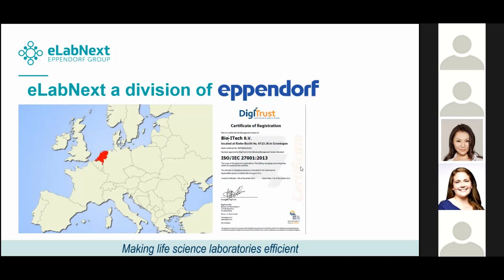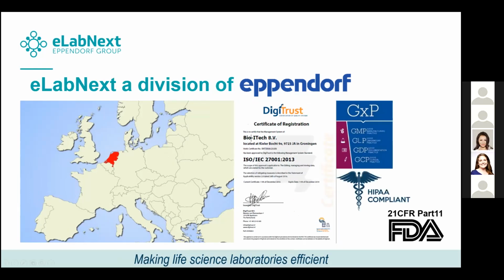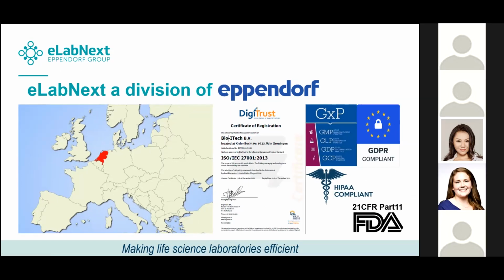And important to note that the data is encrypted in transit and while it's at rest, adding another layer of security. We are GXP compliant. We are FDA compliant. This is all under 21 CFR Part 11, which also makes us HIPAA compliant and GDPR compliant. So whether you're working with medical data or you're working in a nuclear plant, you will abide by these standards if you're using eLabNext. All of this is on our website. Feel free to dig deeper in there or shoot us some questions.